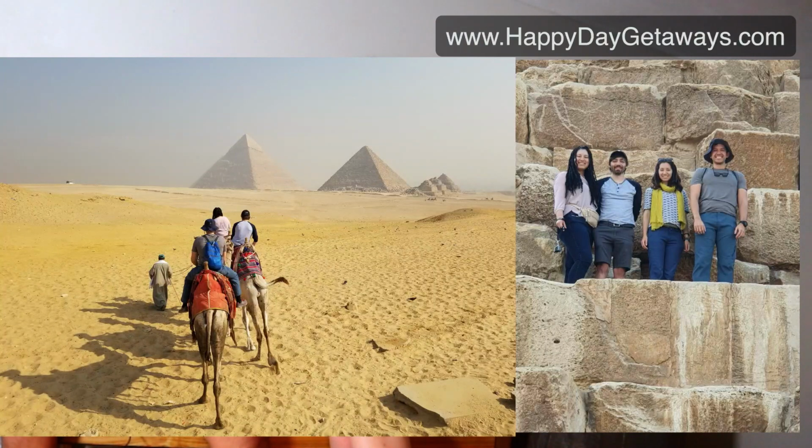Now, we do have some friends that actually traveled to Egypt about, it was November of last year. And so these are some of their pictures. You can see them on the right side, on top of one of the pyramids. And then on the left side, experiencing the camels. Highly recommended to do the camels. I mean, you're in Egypt, riding camels. You got the pyramids in the background.